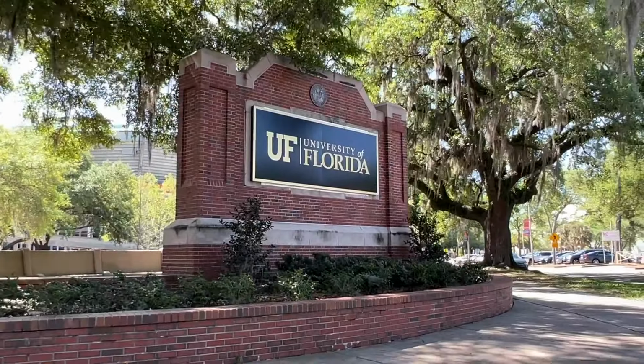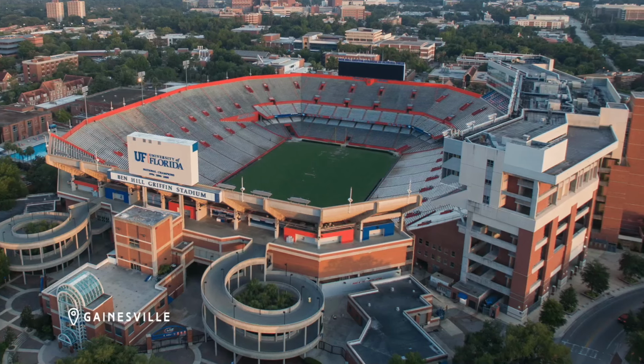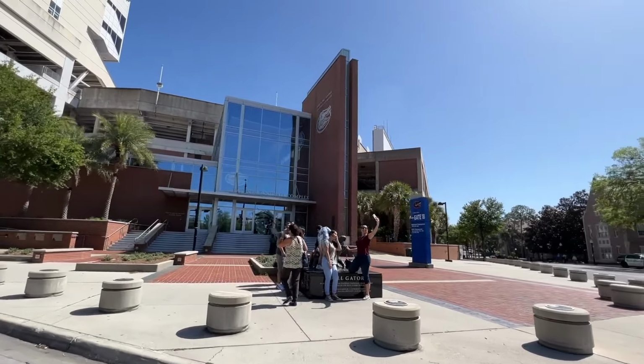Gainesville is best known as the home of the University of Florida Gators. Fittingly, the stadium where football is played every autumn is nicknamed the Swamp.